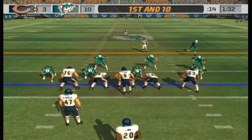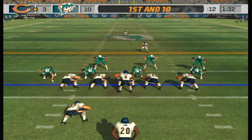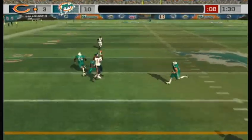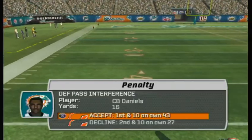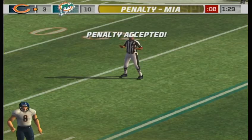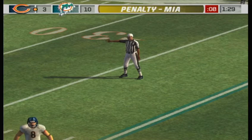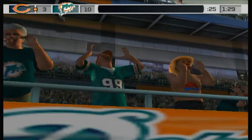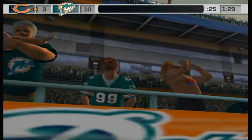1st and 10. They're looking for the run with all those linebackers out there. Going to the air on 1st down. Throws it. Incomplete. And they were each jockeying for position. Pass interference on the defense, number 21. First down. Yeah, those guys were having a battle all the way down the field.